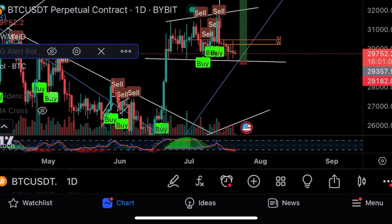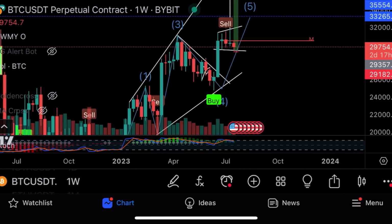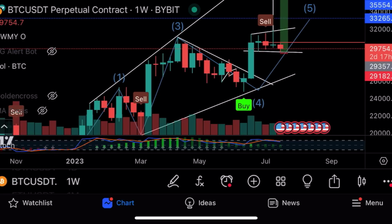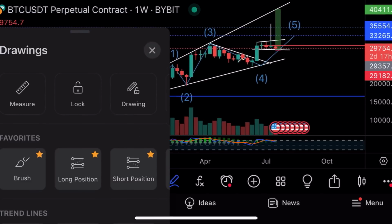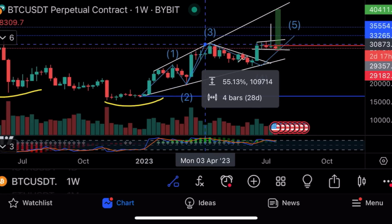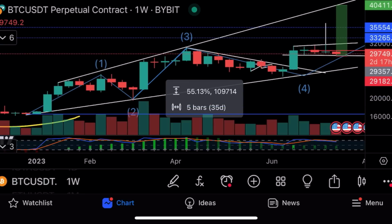The Bitcoin indicator bot on the weekly flipped to a sell about 3 weeks ago, and I kind of agree with it. Let's measure out this wave. The second to third impulse wave made a movement of about 55% on that first to second wave. You can learn all this in the crypto master course.